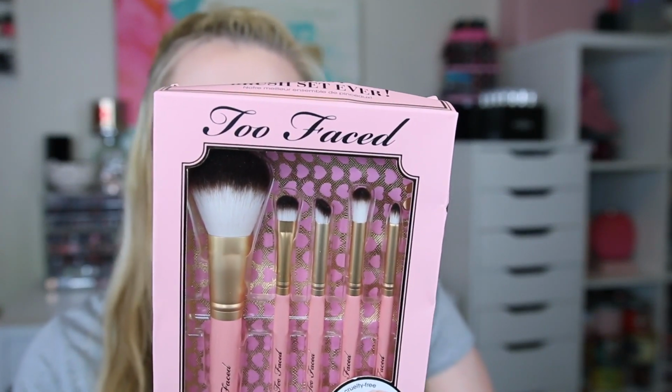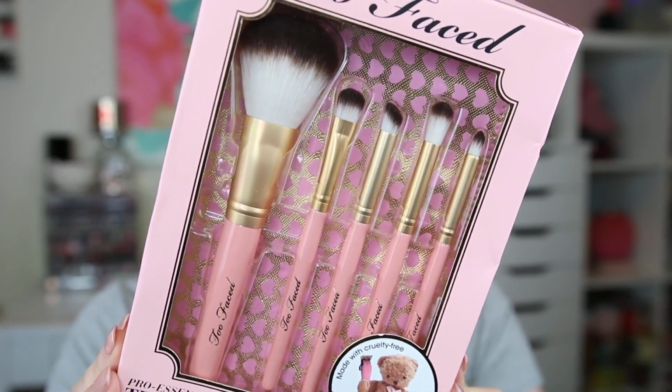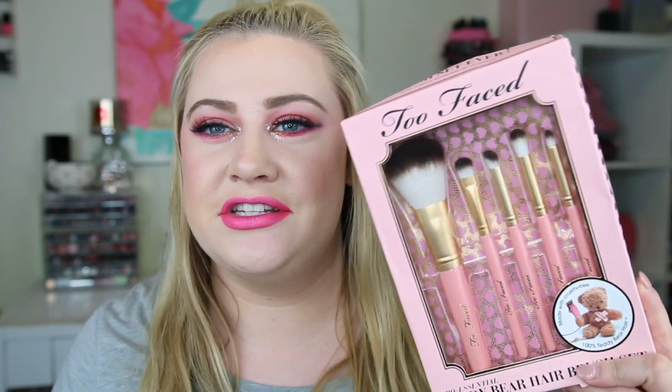But anyways, let's get into the haul. Okay, so the first thing I want to show you guys is so cute. These are the Too Faced brushes, and I actually had no clue that they had a brush collection. The only brush I've tried from them is their unicorn brush from the unicorn collection. But this is called the Pro Essential Teddy Bear Hair Brush Set. And in here you get a powder brush, all over shadow brush, a contour brush, blender brush, and a liner brush. These are cruelty free. They're made of luxurious synthetic hair that is soft and silky as traditional animal hair, but without any of the cruelty involved in making traditional brushes. And they just call it teddy bear hair, which is super cute.